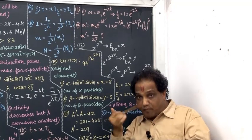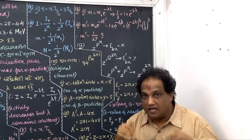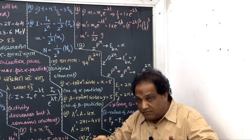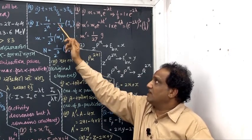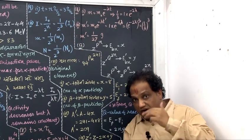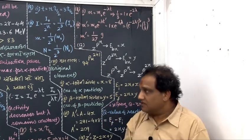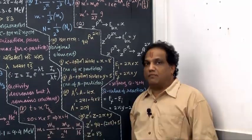If they are asking what part, then the answer is only 2 raised to 3. I repeat, if they are asking how many times, then you should take this multiplying factor, which is 1 upon 2 raised to 3. If they are asking what part, then you should consider only the denominator, that is 2 raised to 3. Correct? Now kindly read this statement of number 10.